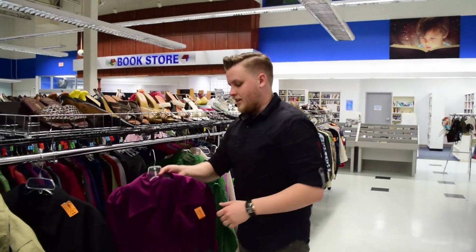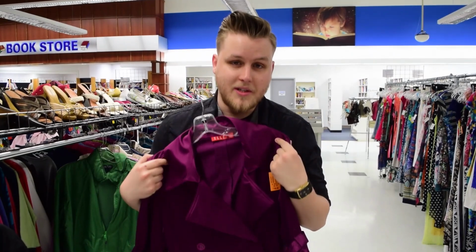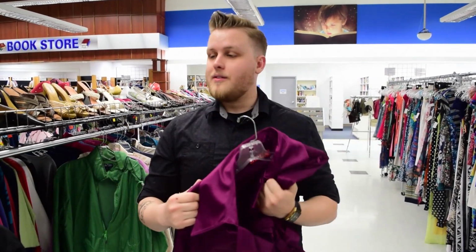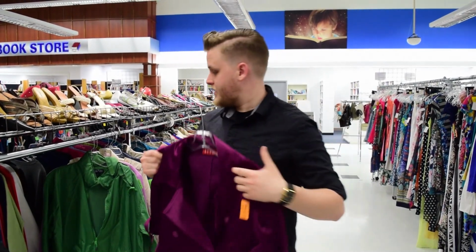And I literally cannot tell you how many purple Joker jackets I have in my house from the women's section at thrift stores. So check them out. They're exactly the same as the men's jackets. They might button the other way. That's the only difference.